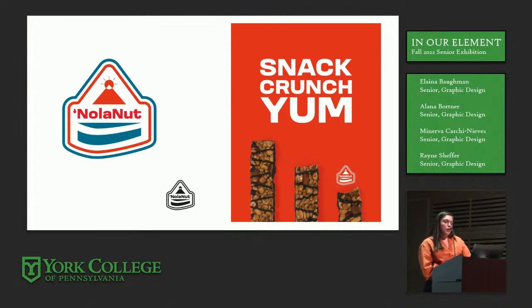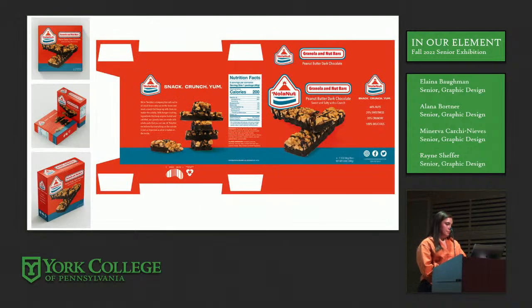Implementing the brand over multiple aspects like a package and an advertisement is the fourth step. Another logo, another big project. However, my NOLA Nut logo wasn't as smooth sailing as the first two, but I do think it was the most successful. After many rounds of edits, it started coming together to convey the outdoorsy vibes I was going for.